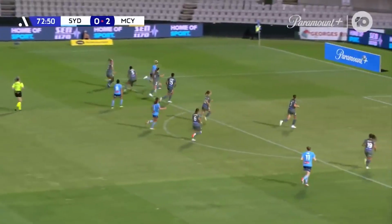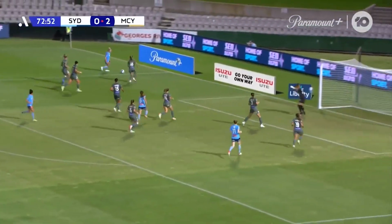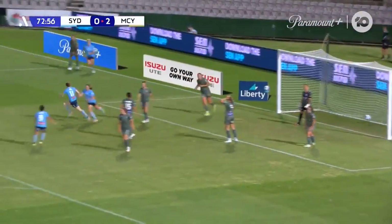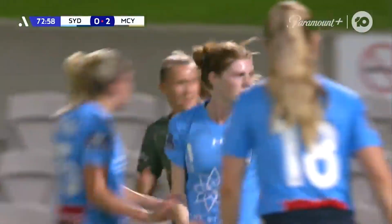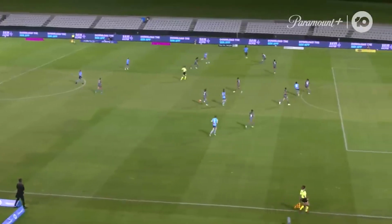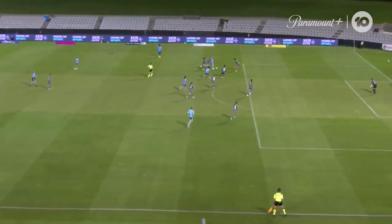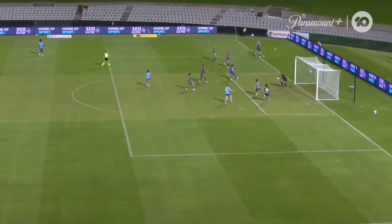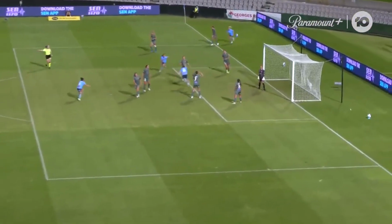The head down, burrows forward, Ali Green breaking into the box now. All about the delivery, elevates the cross, Vine is there! Cortnee Vine gives Sydney hope! And the only woman to have scored an open play goal in a finals match against Melbourne City has done it again. Well, Cortnee Vine, what a finish there for Sydney FC.